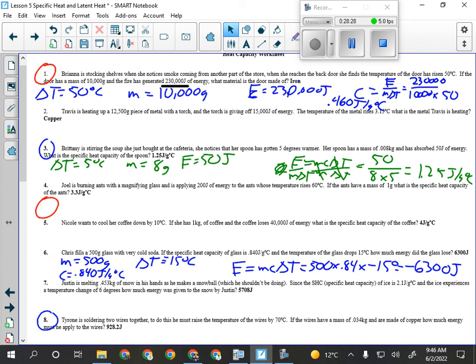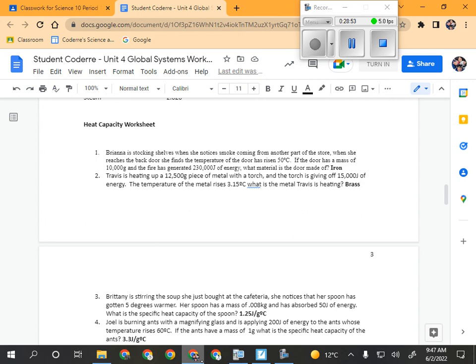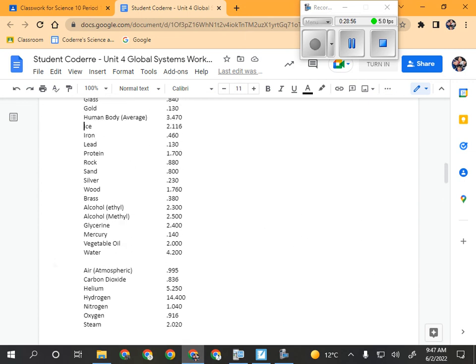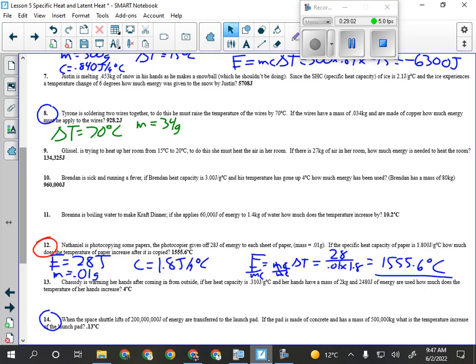All right, then we have number 8 that we're looking at next. So someone is soldering 2 wires together, so they have to raise the temperature of the wire by 70 degrees, so they gave us delta T. The wires have a mass of 0.034 kilograms, that's 34 grams, and they're made of copper, so copper has a specific heat capacity of 0.39 joules per gram degree Celsius. And we are looking for how much energy is being given to the wires.